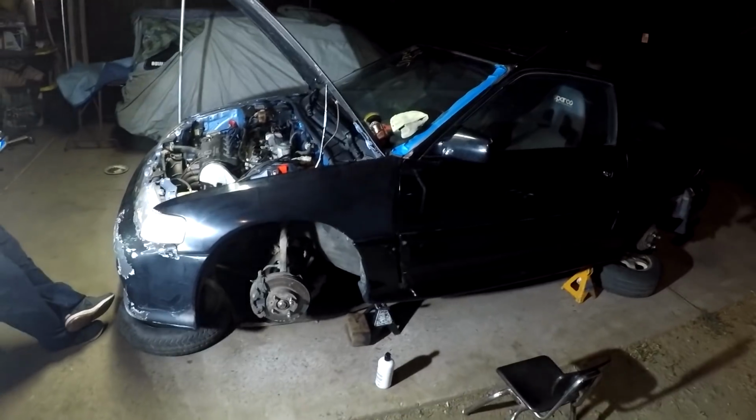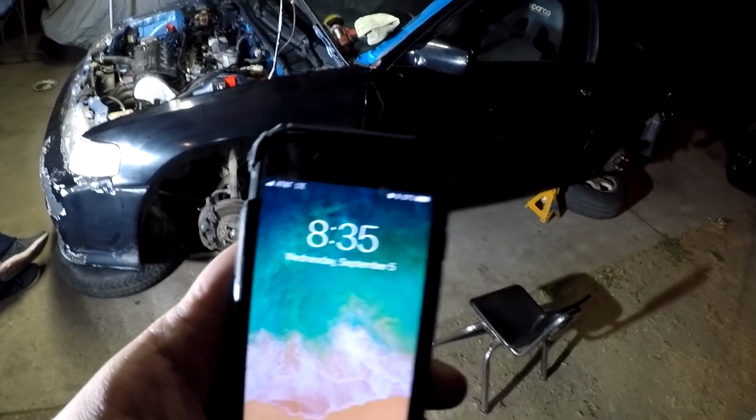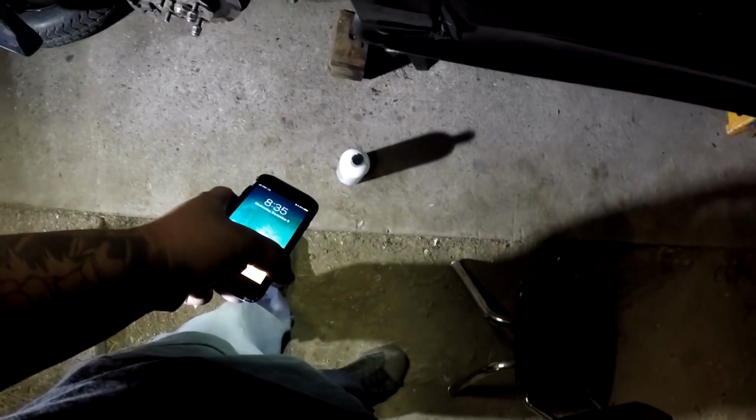Oh guys, my apologies, it's super dark. It is about 8:35, and I haven't even finished polishing the car with the delete compound. The only thing that's left is just this fender right here, and I'm not going to touch the front bumper because I may be repainting it.